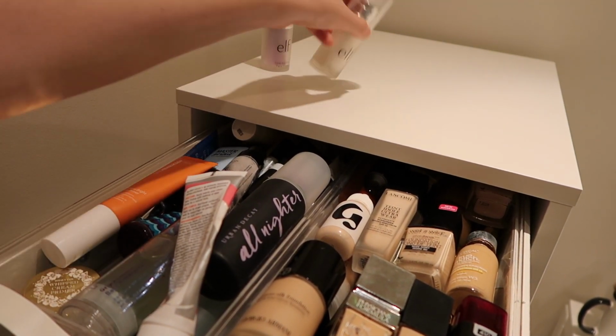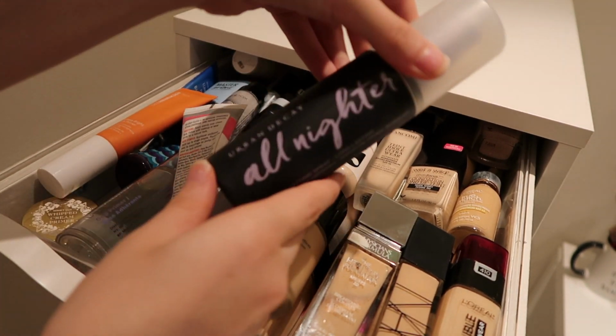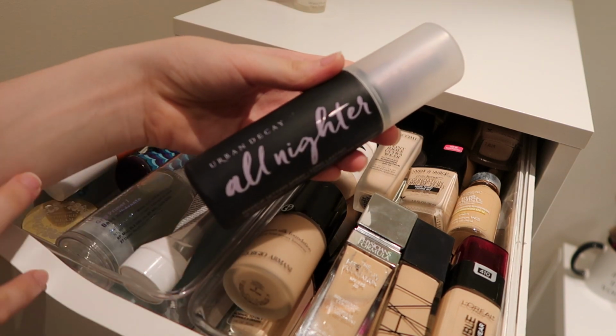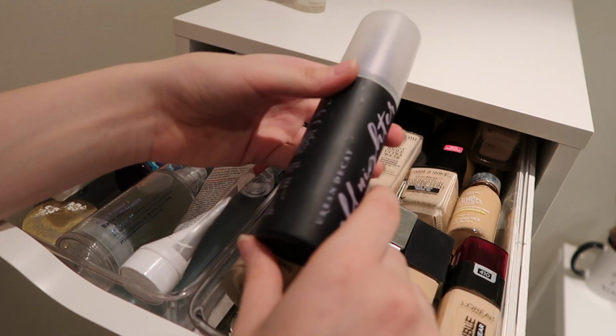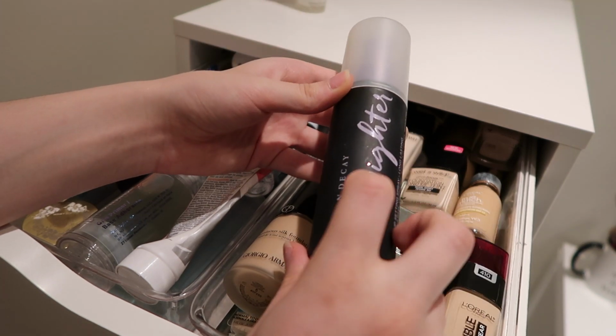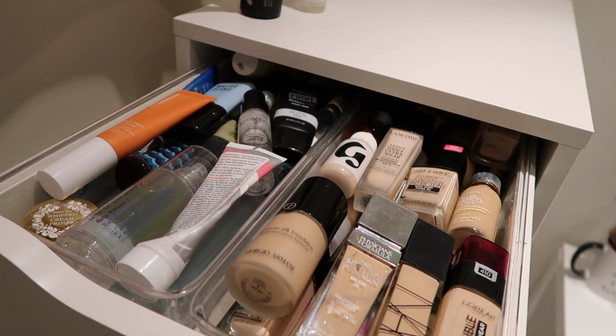I'm going to lay these up so that they don't roll off. But then we have the Urban Decay All-Nighter Makeup Setting Spray. I do really like this. I go through waves of either loving it, and then I go through times where I'm like, ew, I don't like this. But right now I'm really enjoying it, especially for these summer months when I'm trying to make my makeup really last. So that is going to go over here.